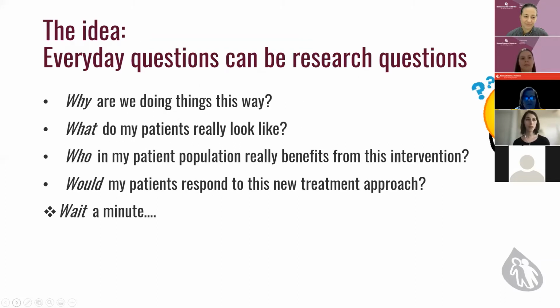Advance. Okay. So a lot of times it doesn't have to be a huge process. You can kind of think of your everyday questions that you ask yourself. And that's where my question came from. So why are we doing things this way? What do my patients look like? Who would benefit from the intervention? Would they respond to this new treatment approach? For me, for this study, the question came from a clinical experience where I said, wait a minute, why am I not seeing this patient?